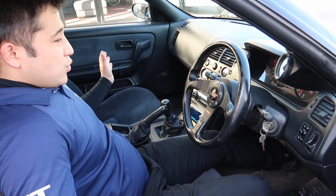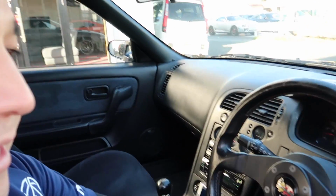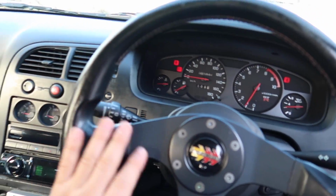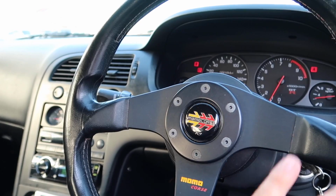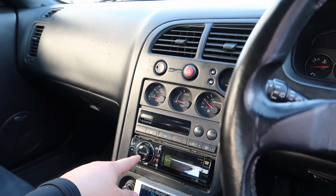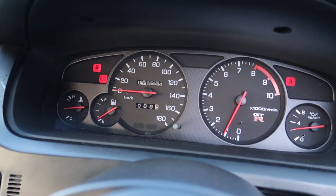So, guys, let me show you something real quick. Of course, it's got the Greddy boost meter right here installed on the car, and it's got the aftermarket Momo steering wheel. A lot of people prefer Momo steering wheels, which is fine. It's got the Kenwood audio stereo system. And let's take a look at the mileage of the car.